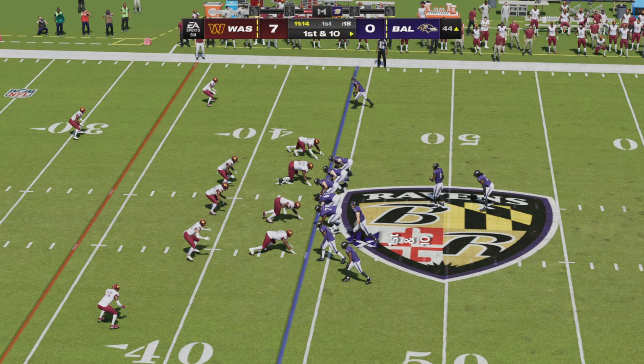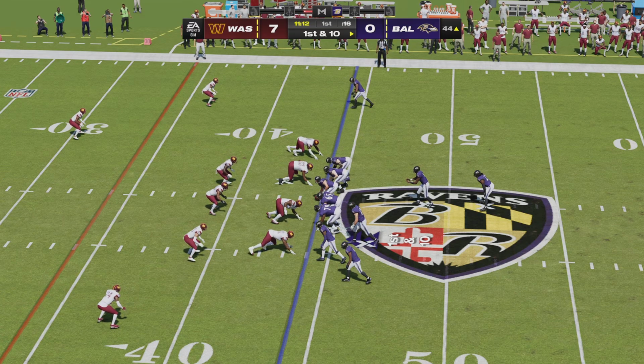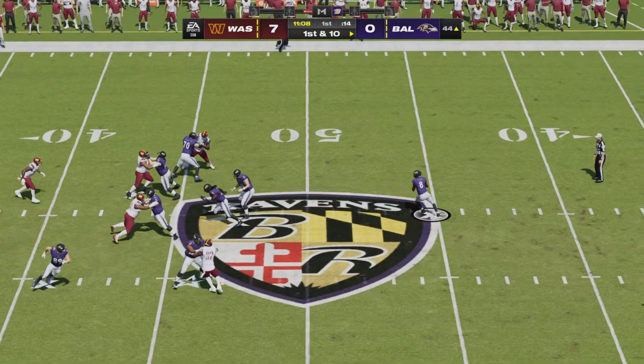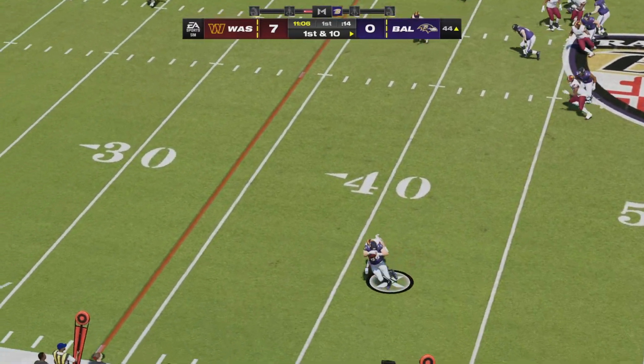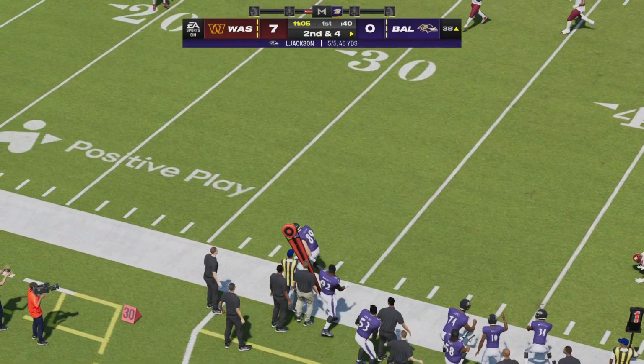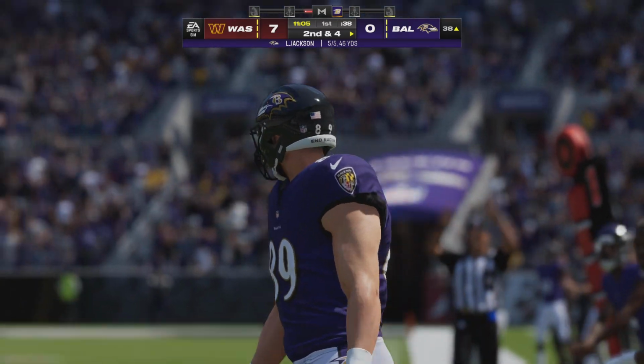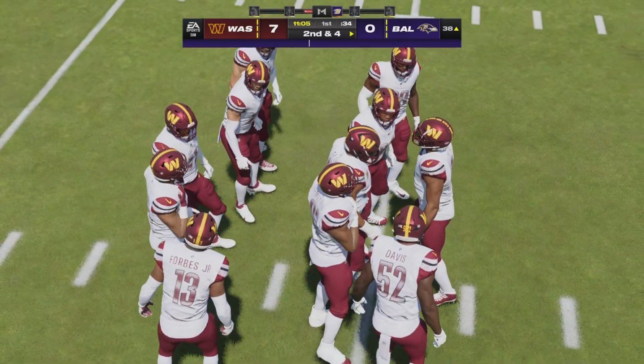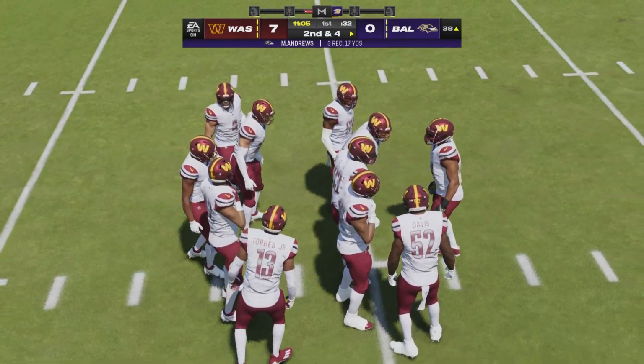In Washington territory now, here's first and 10 at the 44-yard line. Off the play fake, here's Jackson. A short throw caught by Andrews. And he'll go out of bounds after taking it a little further down inside the 40. And that's good for a gain of 6, and that'll make it second down.